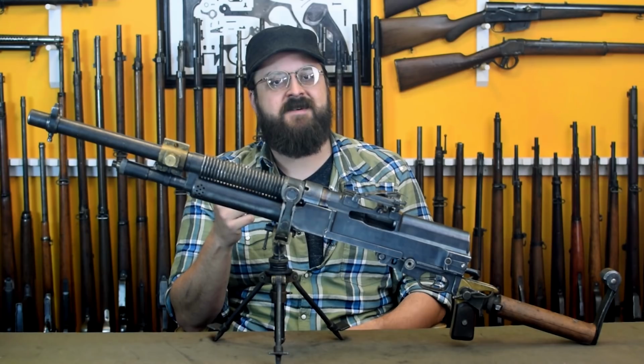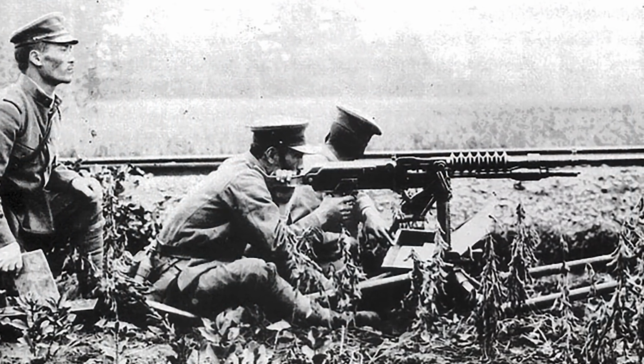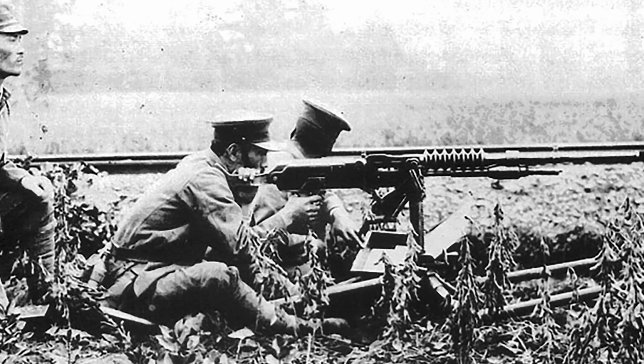Well, we also covered some service history, but really, by the time our gun here was in development, the big guy wasn't really in the field yet. Well, with the exception of Japan, and that would be rather key. Japanese use of machine guns, particularly the Hotchkiss, during the Russo-Japanese War in 1904 and 1905 would have observers reeling, and of course the Russians.